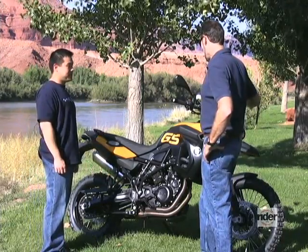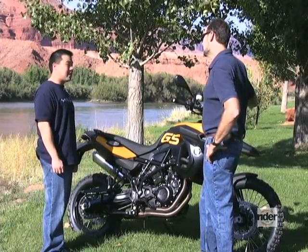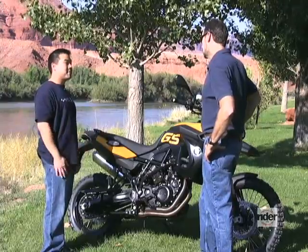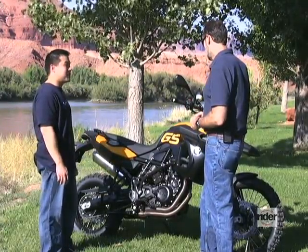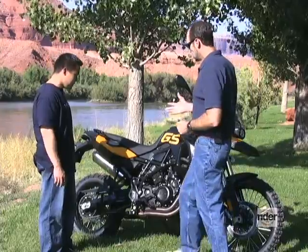Great. Are the brakes linked at all? The brakes are not linked. Non-linked. It does have ABS though. Okay, is that an option or is that standard? ABS is actually an option, and it's $900. Okay. Let's just go to the rear.